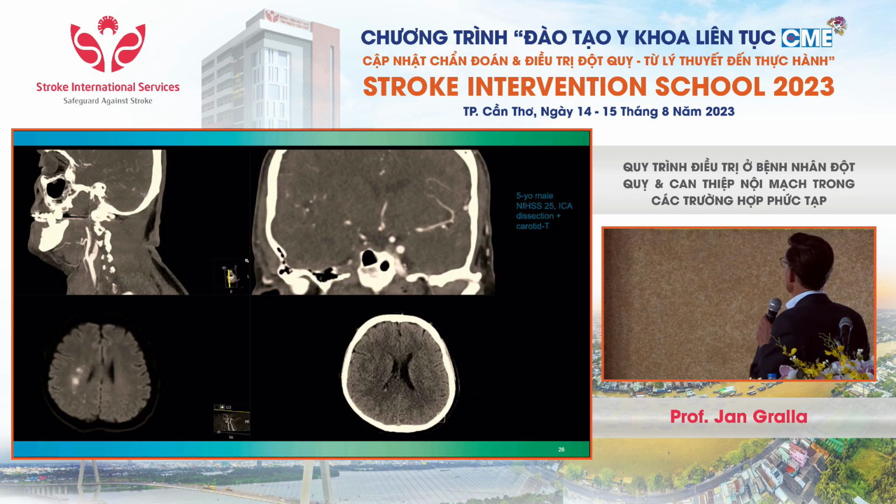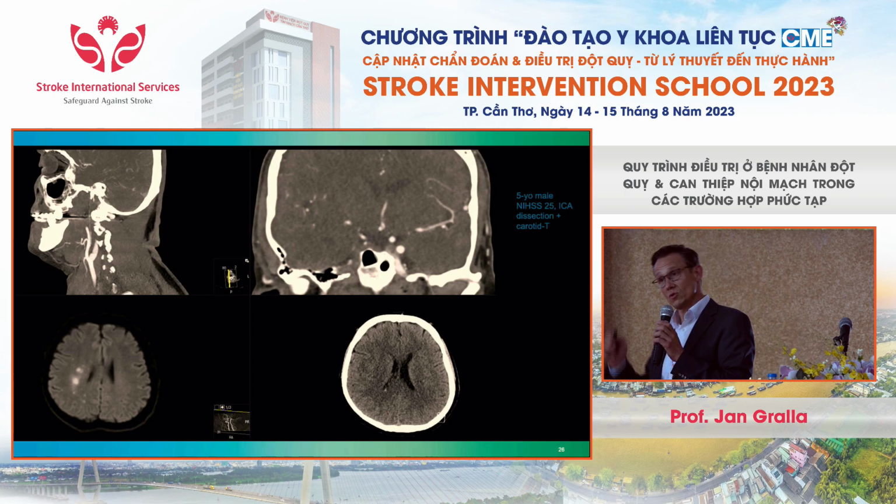So this is a patient who is 50 years, he's not 5 years, 50 years old, high NIHSS, and has ICA dissection and carotid T occlusion. So you see the ICA dissection on the right-hand side. You see that the carotid T is occluded, but there's only very few infarct volume now. So that's a good setting, but you have to recanalize. Otherwise, the patient is likely to die.